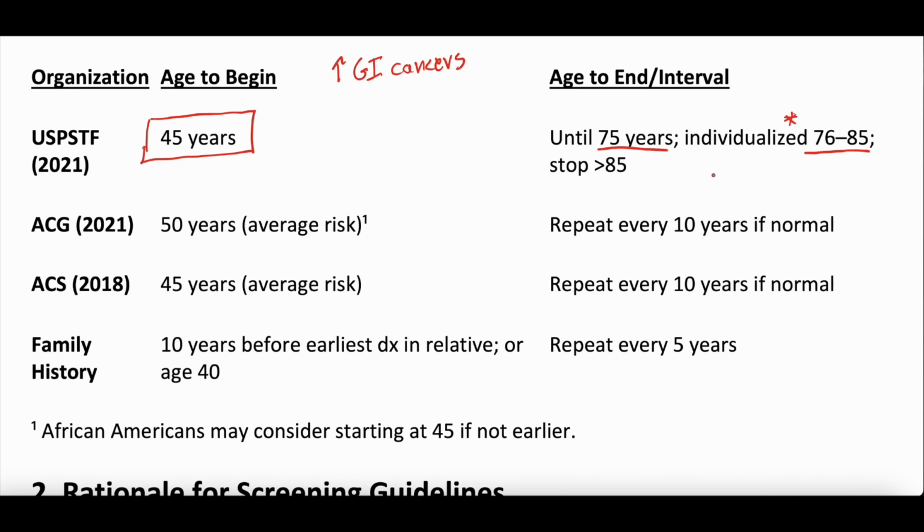And the rationale there is not because you don't get colorectal cancers when you're in this age group, but the duration of life left as compared to the diagnosis and management of colorectal cancer starts to be shifted a little bit. So, some folks when they're 83 might not want to go through all the prep and risks of a colonoscopy because they're saying, if I got cancer, I just kind of want to leave it be. I just want to let it take its course. I don't want aggressive care. So between 76 and 85, it's individualized where you talk to your physician.